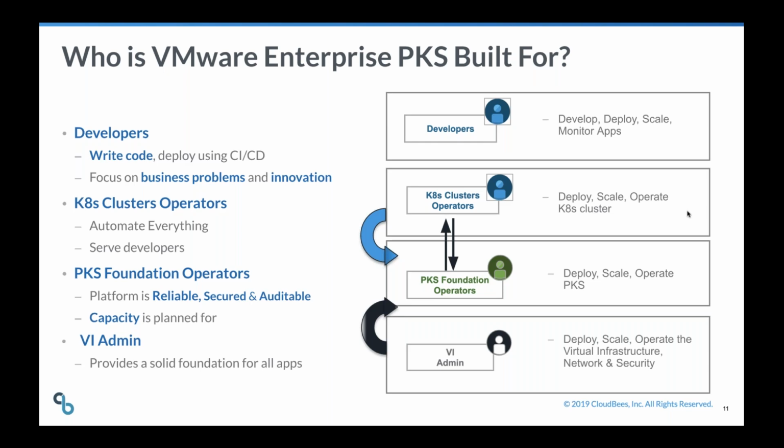The other ones that go into the PKS and give you the latest version of Kubernetes for both the developers and the Kubernetes cluster operators, right? So they're the ones that are offering a service to the first two personas.